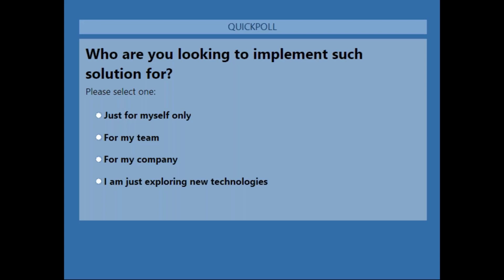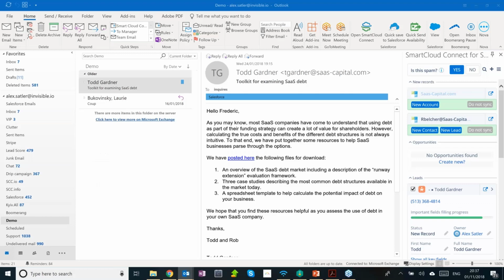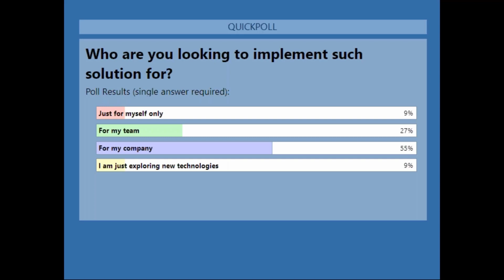All righty, thank you very much for your vote. Let me show you what we got so far. 55% of our attendees today are looking for the solution for the company, 27% for their own teams, 9% just for themselves, and another 9% are just exploring new solutions that are available on the market.